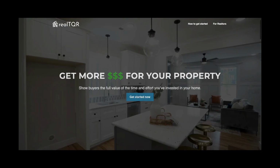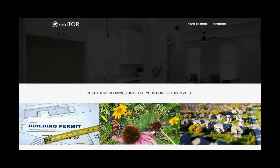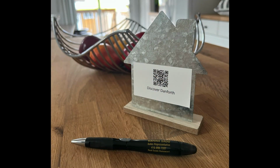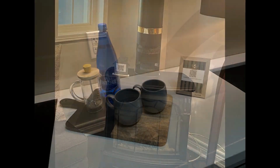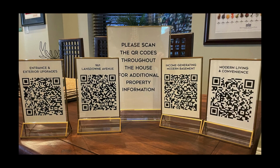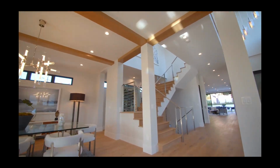By putting the spotlight on all of your efforts, a Realty QR interactive showing makes sure buyers see everything that sets your home apart. As buyers explore your property, they will encounter QR code stations, each one sharing the story behind an improvement or unique feature. It's like a pop-up museum for your home. Realty QR interactive showings let buyers see your home at its best.